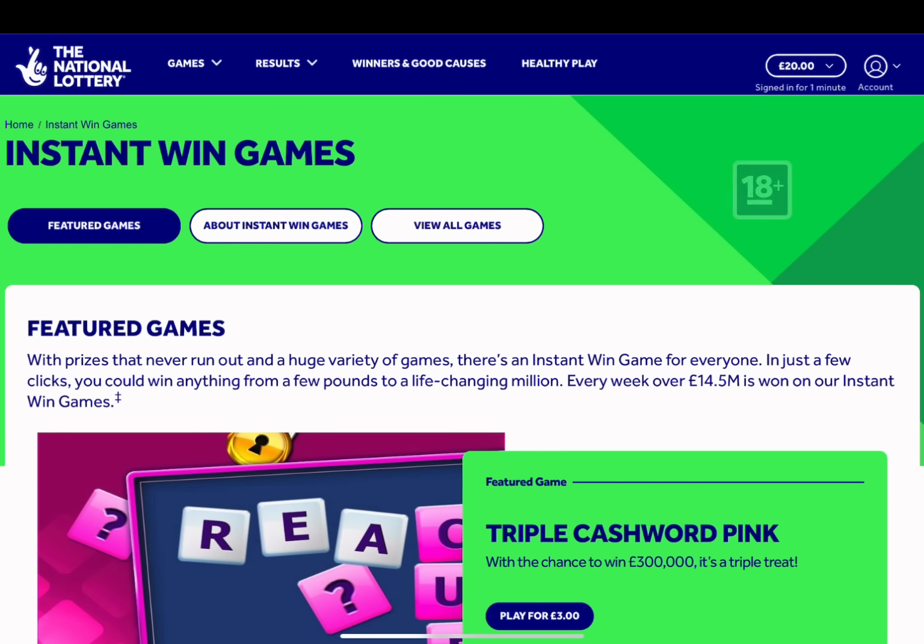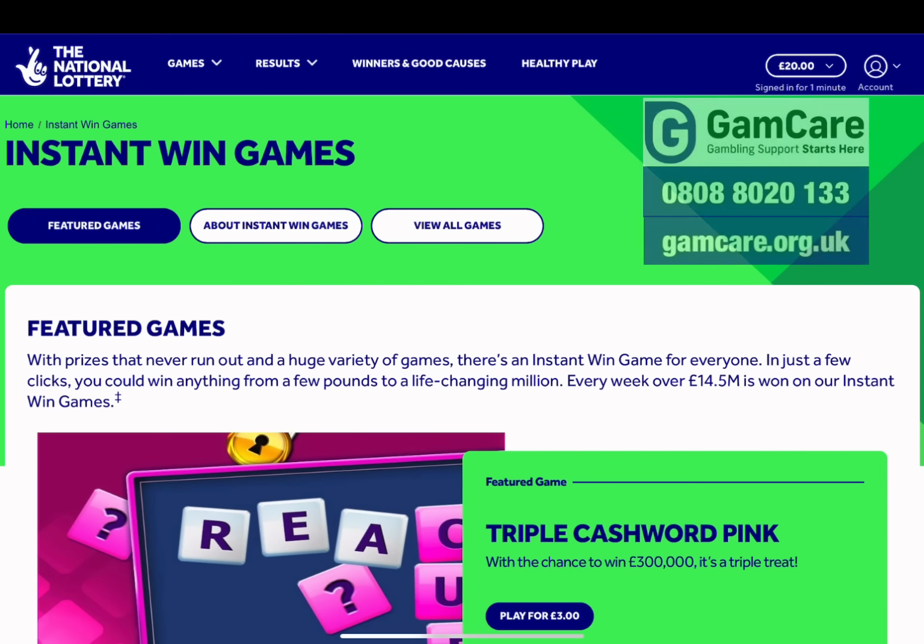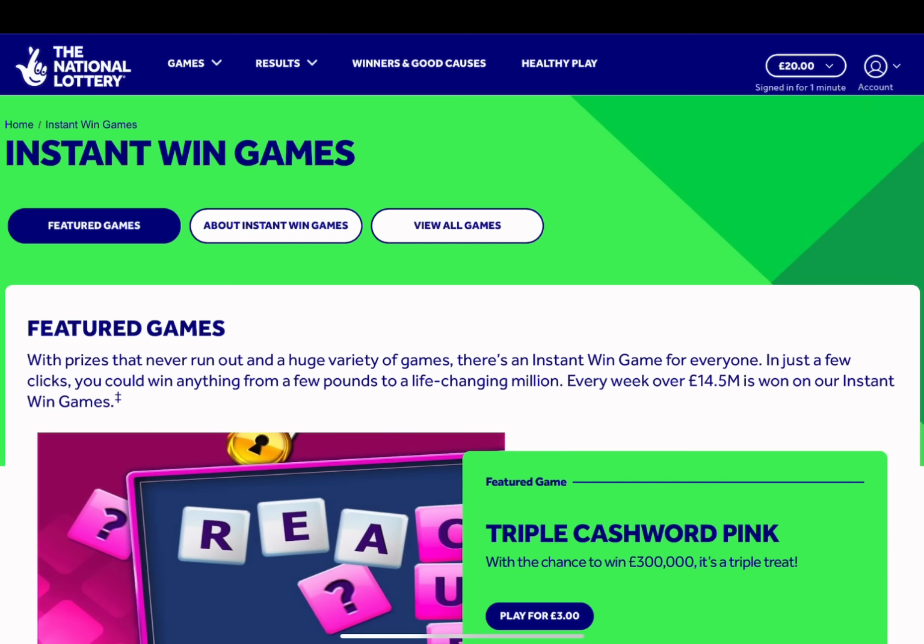Do remember, you must be aged 18 or over to play any National Lottery games. Also, if you are concerned about playing too much, details of GamCare are now on your screen. The National Lottery also has a dedicated healthy play section on their website as well. So if you are concerned about playing too much, go and take a look at that.